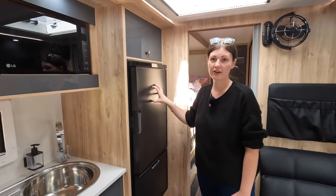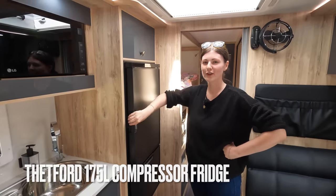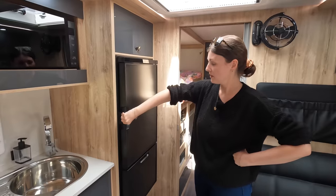Got the Thetford compressor fridge. 180, 175 litres. I'll put it on the screen. 174. We did Google it. Yeah, we did. I think you're right. I think it came with a three-way from standard, so this was an optional upgrade as well.